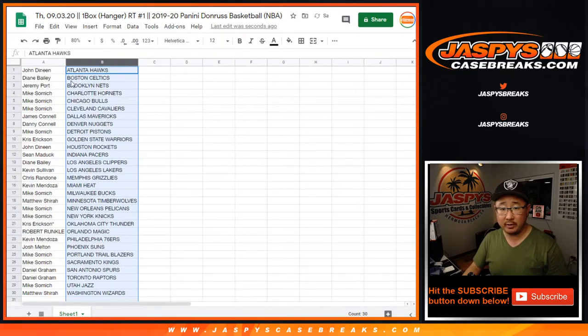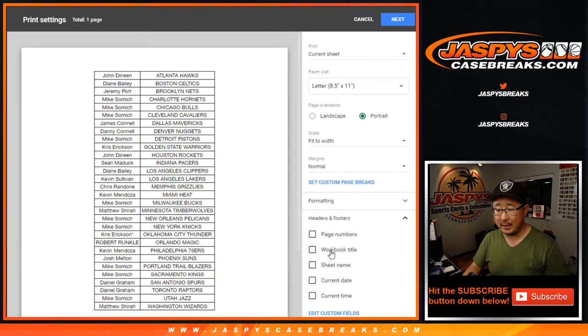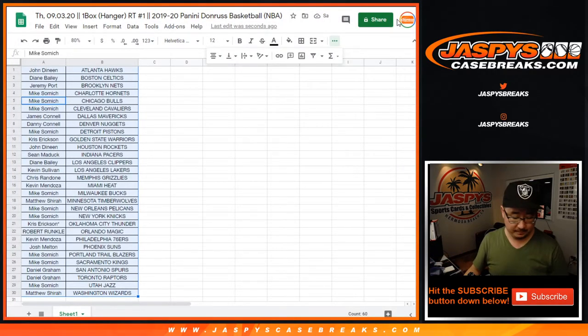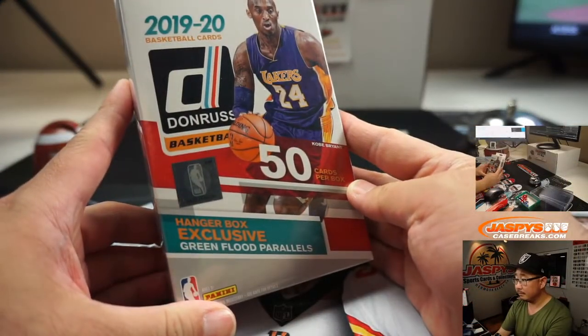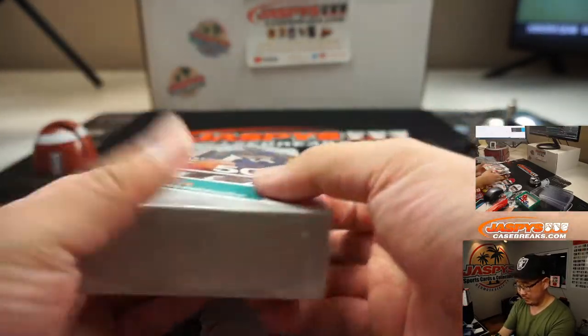All right, no trade windows in these filler breaks. Let's box these up. Let's print these out. Let's rock and roll. Green flood parallels. All right, that's the exclusive that we're looking for.